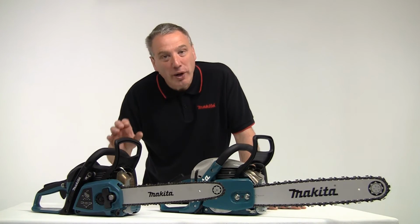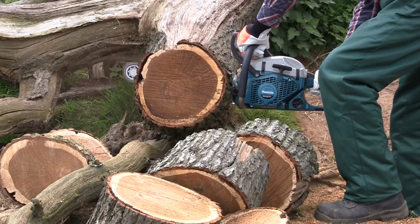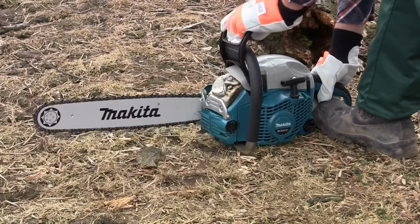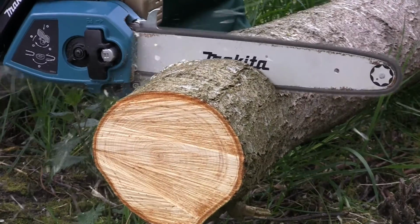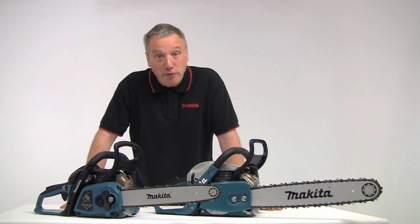So that was just a quick look at two models from the extensive chainsaw range, all of which have been designed to maintain Makita's core values of reliability, power and efficiency, and at the same time utilise all the latest advances in modern technology. These are tools for the professional user.